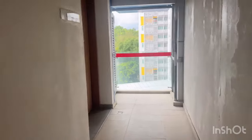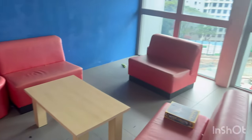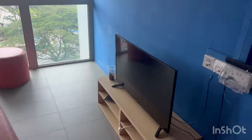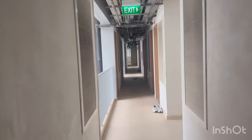But if you keep going forward, over here is a game room, or a lounge room. Every couple floors has a lounge room. It appears that there's no one in here. So as you can see, it's just a small little room. It has AC, great windows, and it comes with a TV with an Ethernet cable, but not much else going on there. So I'll walk back, go the other way.